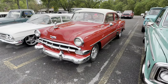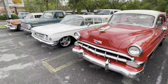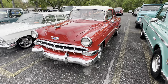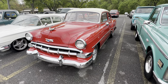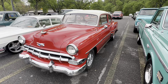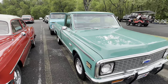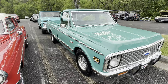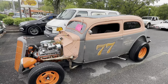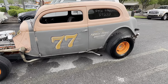Here's a really clean 54 Chevrolet that somebody's restored. And this beside that 60 Chevy there. I'm seeing more and more of these early 50 Chevrolets pop up at car shows and stuff. For years, 55 through 57's got all the attention, but now these are kind of coming into their own. Nice 70, 71 model pickup somewhere in there. And they've got this little street rod for sale for $9,500. Sorry, got the race number on there for you.